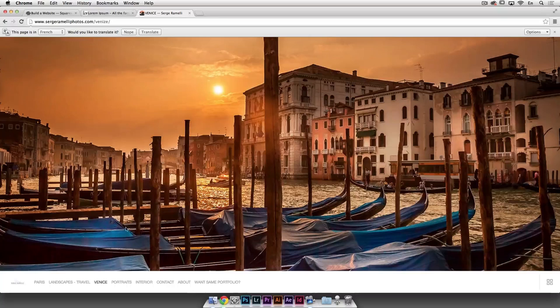So let's get started. The end result we're looking for is something like this. We've got different sections, like here is Paris, landscape, travel, Venice, portrait.